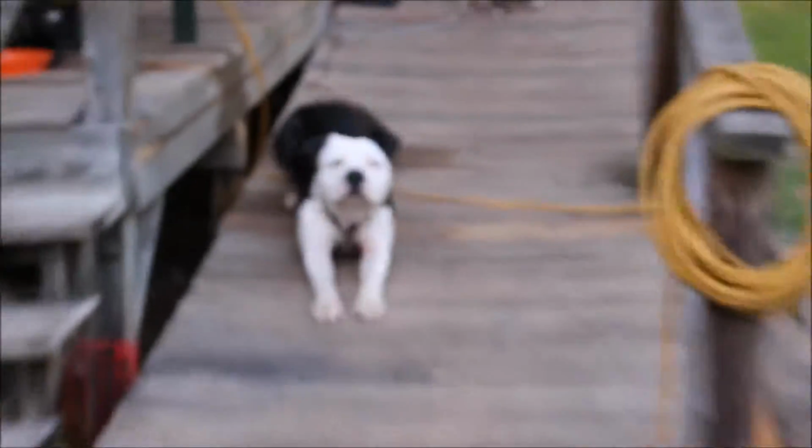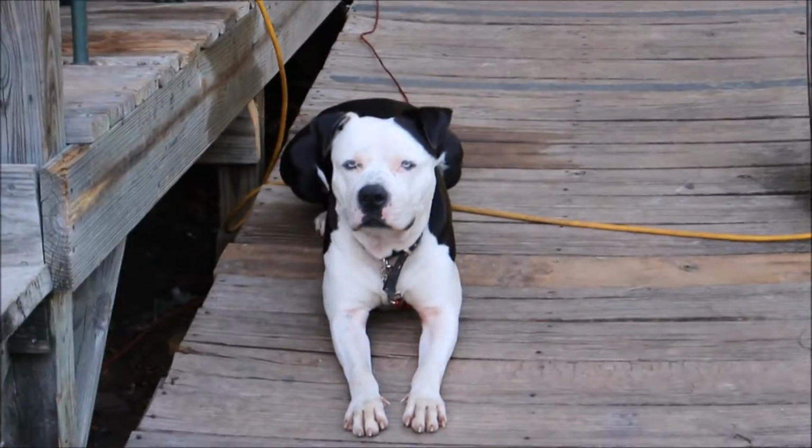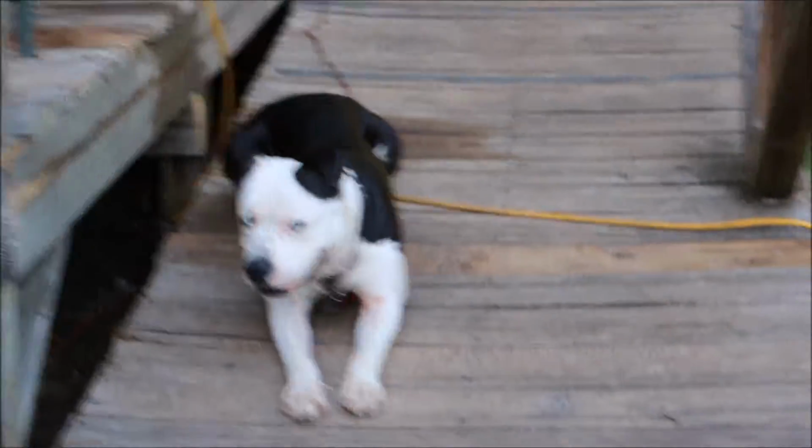Here's my beautiful dog. Look, look. Oh, focus. Oh, look at him. What a pretty boy. Yeah.